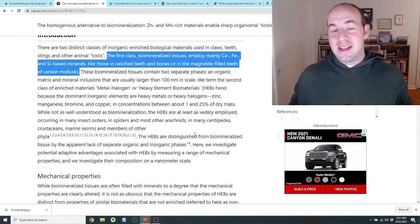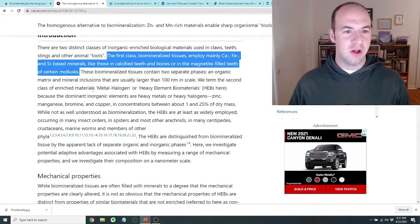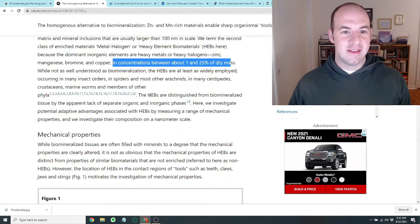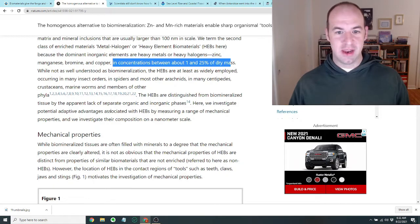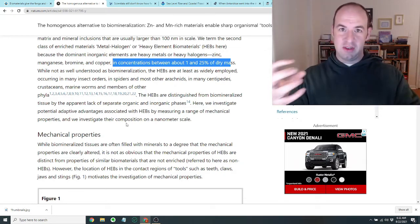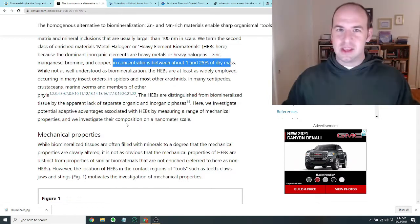And then they're saying that's not the only type of inorganic enriched biological material used in claws and teeth and things like that. There's a second kind, which they call metal halogen or heavy element biomaterials, and we're going to talk about the differences a little bit. It says the HEBs, the heavy element biomaterials, are distinguished from biomineralized tissue by the apparent lack of separate organic and inorganic phases. The biomineralized tissue has an organic phase, and then it has chunks of mineralized material in there that give a lot of hardness to the material. The HEBs don't really have these separate phases. It's more like the heavy elements are dispersed more evenly throughout the tissue.